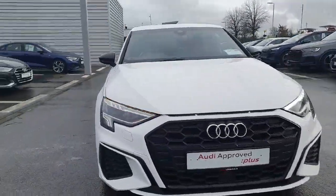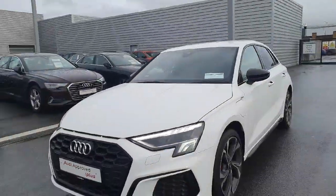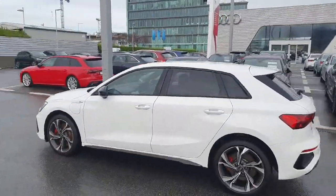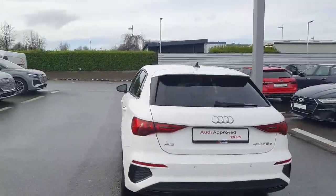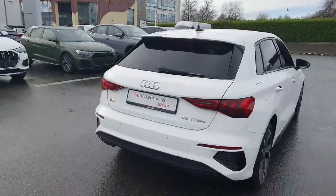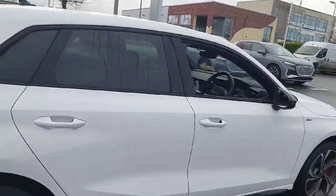Key features: we have our upgraded high gloss black honeycomb grille with the glass inserts, full LED headlights. This car sits on an upgraded diamond cut alloy wheel with red brake calipers done from the factory. It's a full black edition as part of the competition edition, so rear privacy glass. We have our 45 TFSIe badging representing the plug-in hybrid nature of the car. It will come with a 12 months Audi approved plus warranty.